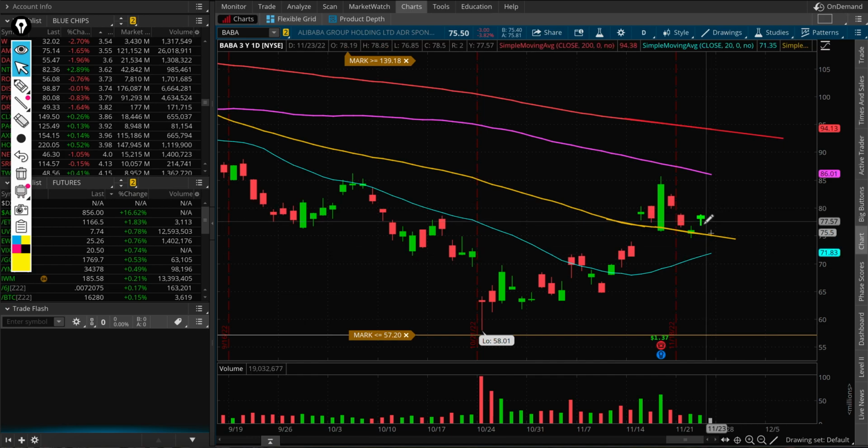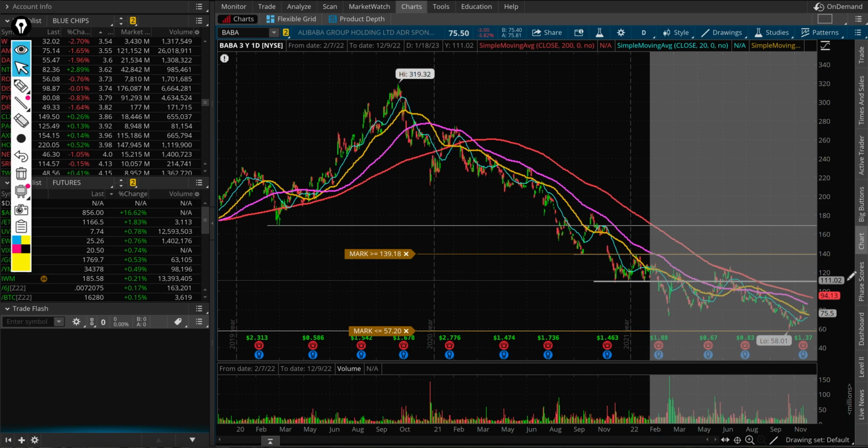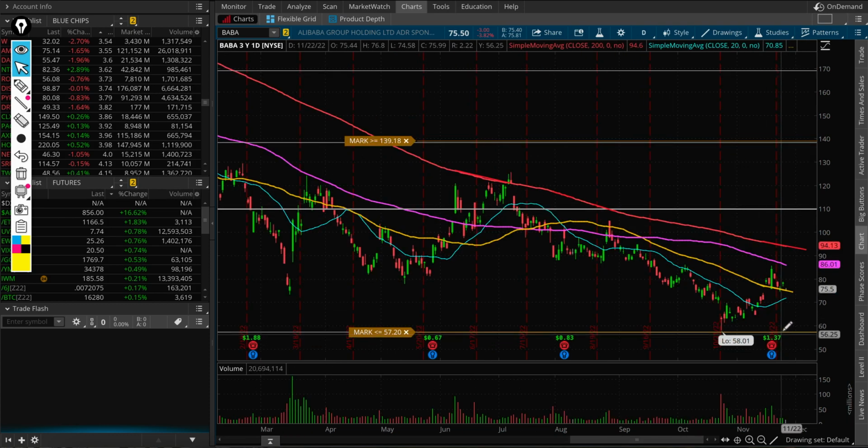Short term, the good news for Alibaba is that it's back above its 50-day moving average, which is this yellow line on my chart, and it's been staying above it for about 7-8 trading sessions. But on a bigger picture, the stock is still in a downtrend. Nothing big has happened. There's no indicator right now that the stock is bottoming or has bottomed and is going to pretty much take off from here.